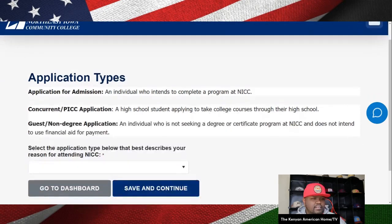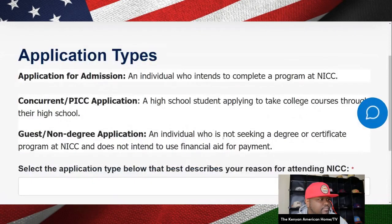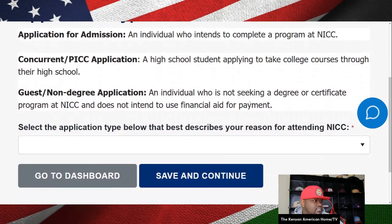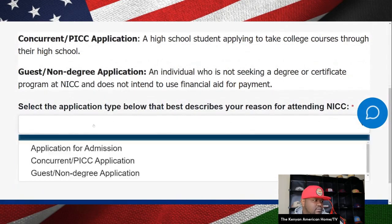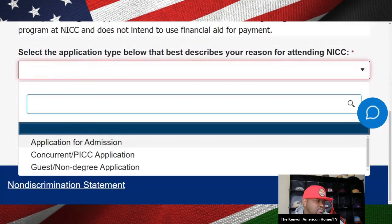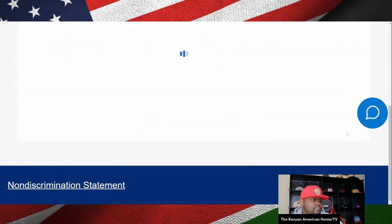Yeah. And then it brings you to this page in Akwambia. Application for admission, a high school student. So even high school students can apply. So it asks you to select the application, application for admission. You save and continue.